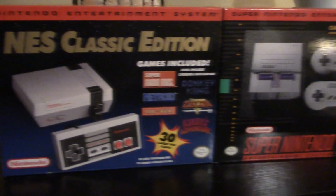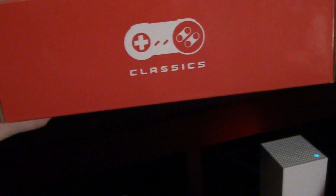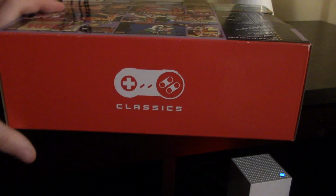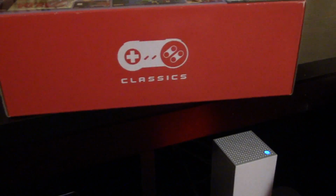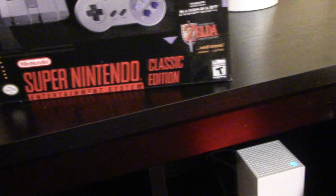So as you can see here, the packaging is almost identical. On the top, you have the NES controller from the original. And likewise, keeping to that same fashion, now we have the SNES controller. So they look almost identical, just the different controller with the words Classics. Maybe next year we'll get a Nintendo 64 Classic Edition and sell out of those immediately as well.